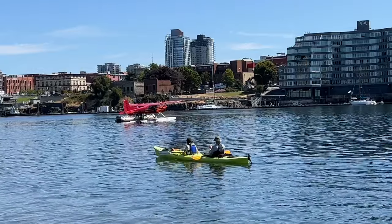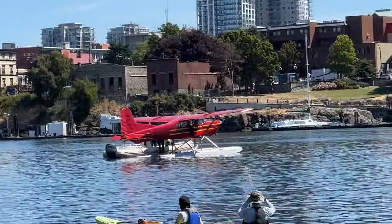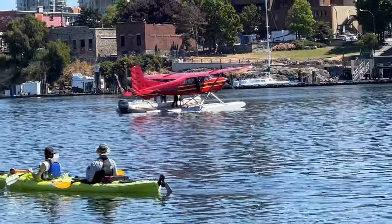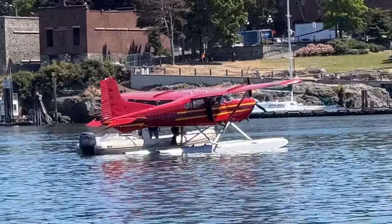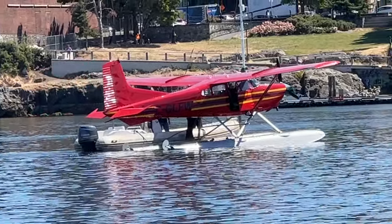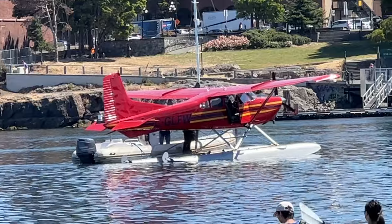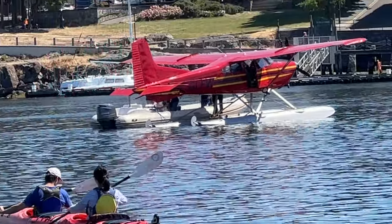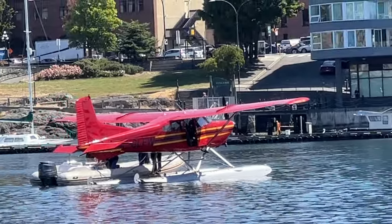Oh, looks like the dinghy is moving the airplane. Not a common sight in the harbor here, but I would say it's going back to the dock. Maybe it needs some maintenance. Anyways, we will call that a day, or just this video. Thanks for coming to the lounge. Always appreciate your support. Thank you.